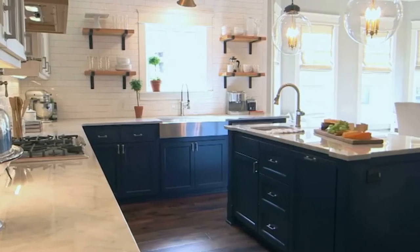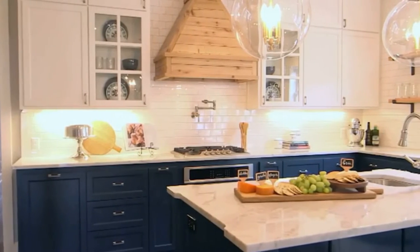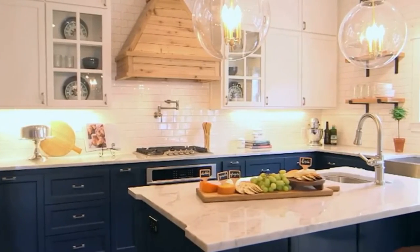I think this kitchen is fun because there's a lot of mix and match going on. You've got a mix of metals, you've got some brass, you've got some stainless. We also did a really fun play on color. So I feel like when you see this kitchen, it's just packed with character.